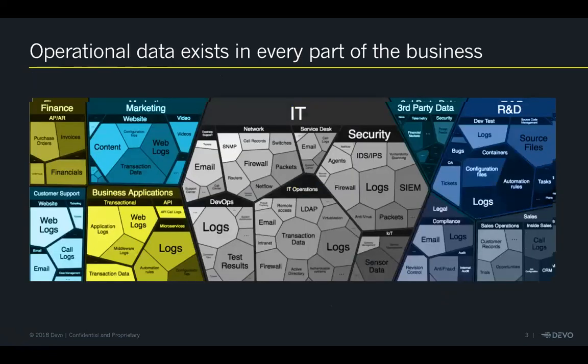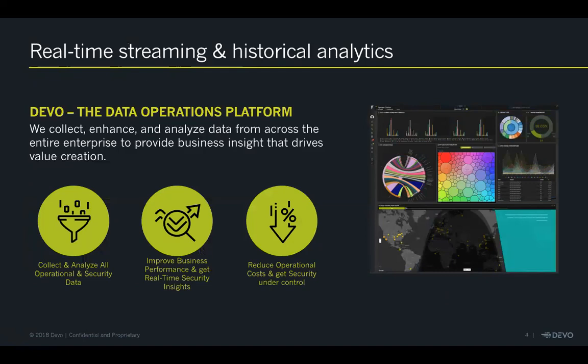So talking about the challenges, this is the challenge we have every day in, I would say, every company. We have data coming from finance, from marketing, from business, from IT, security, research and development, from many different sources. And all this data normally is in silos, so we cannot analyze all this data in order to get insights. This is what Devo is able to do.